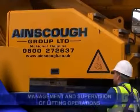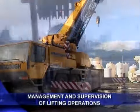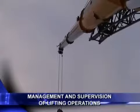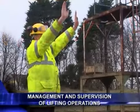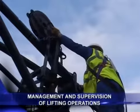Cranes today are some of the most versatile pieces of equipment to be found working on many industrial and construction sites. They are capable of lifting a variety of loads to great heights or over great distances. When used correctly on firm level ground and with a fully trained and competent lifting team, mobile cranes are also one of the safest items of equipment.